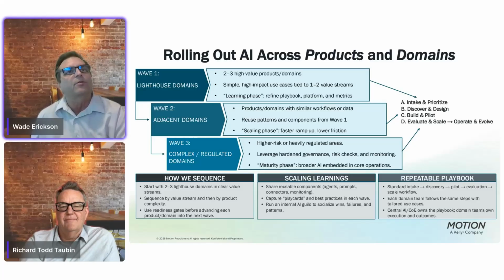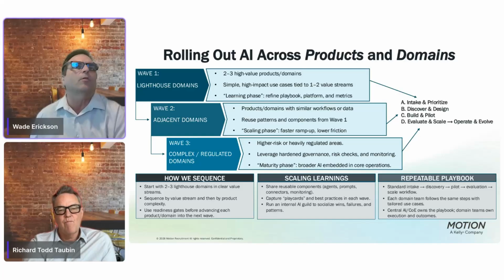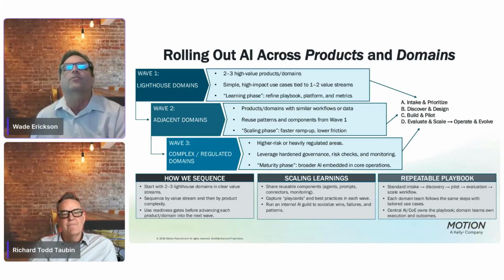But you want to grab 2 to 3 really high value product domains that you're going to approach, and maybe even the lower risk. So maybe not heavily regulatory, and get these fast wins so you can show these high impact use cases within a couple of value streams. And each one of those is going to have an intake and process, discovery, design, build and pilot, as well as you're going to evaluate and scale.